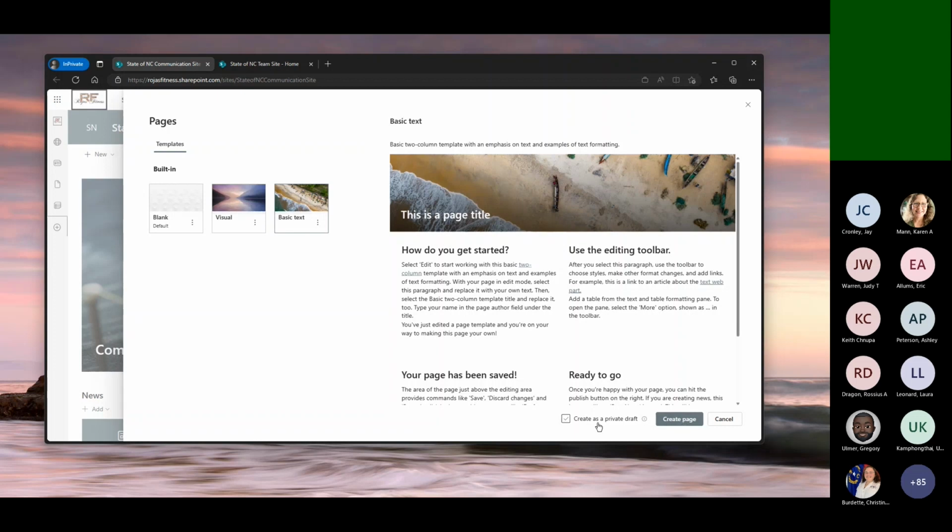A fairly new feature is creating a private draft. Last thing you want, if you're the owner of this site, is you're building pages and it's kind of under construction. You don't want people coming in saying, why does this look like that? Oh, because I'm in the middle of editing, but I had a couple of Teams meetings. I couldn't get back to it. Why don't you create yourself a private draft, and when it's done and ready, then you can publish it. Well, for today's purpose, we're just going to create the basic text page out of the box.